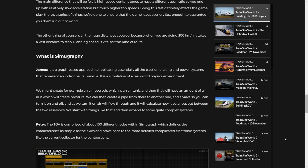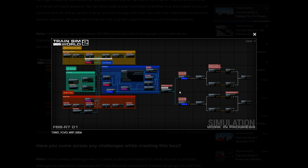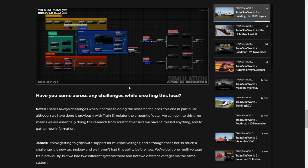So Peter says the TGV is comprised of about 100 different nodes with SimGraph, which defines characteristics from as simple as the axles and brake pads, to more detailed complex electric systems, and the current collector pantograph. So this is what they work on. You've got the brake piping here, combining with other stuff as well: the EPs, the main reservoir piping, and all that stuff we're explaining, and then there's all other little things as well. It looks like a train route of some sort, doesn't it? So there you go.